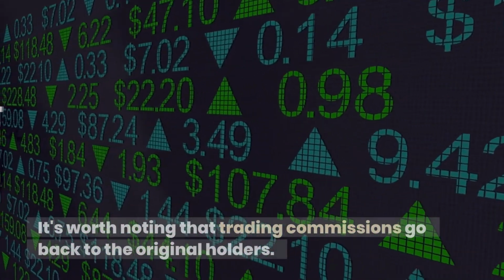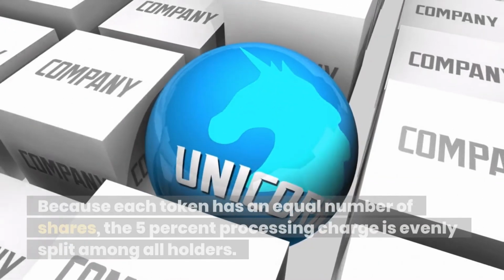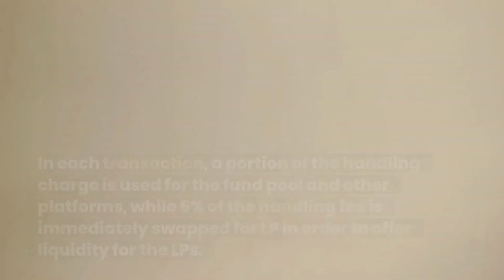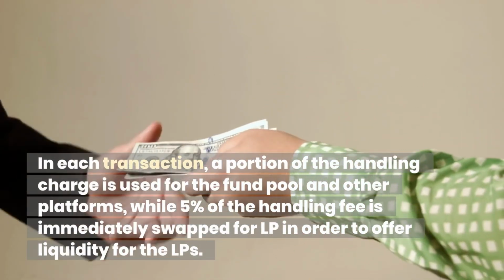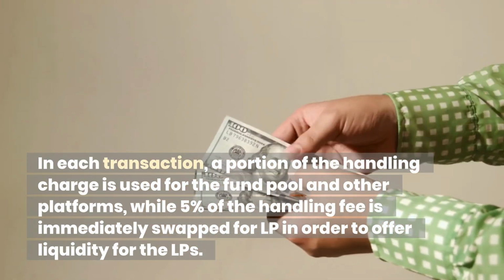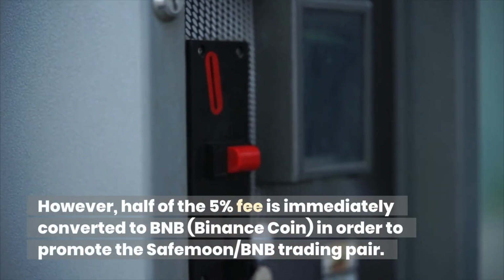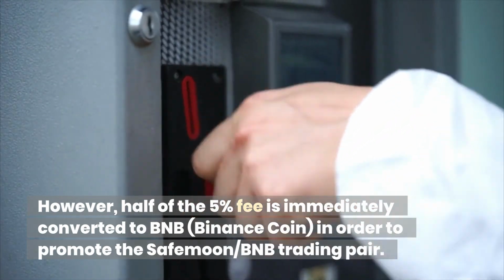It's worth noting that trading commissions go back to the original holders. Because each token has an equal number of shares, the 5% processing charge is evenly split among all holders. In each transaction, a portion of the handling charge is used for the fund pool and other platforms, while 5% of the handling fee is immediately swapped for LP in order to offer liquidity for the LPs. However, half of the 5% fee is immediately converted to BNB in order to promote the Safemoon BNB trading pair.